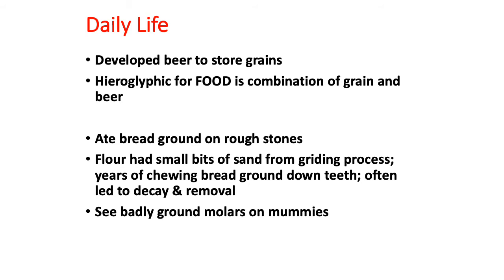We do know that the Egyptians developed beer as a means to store grains, and so beer was one of their main sources of food. Now, it wasn't very strong beer in terms of alcoholic content, but the beer was designed to store grains. Why is that?